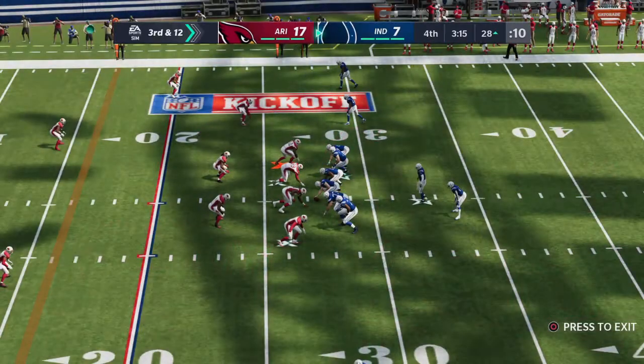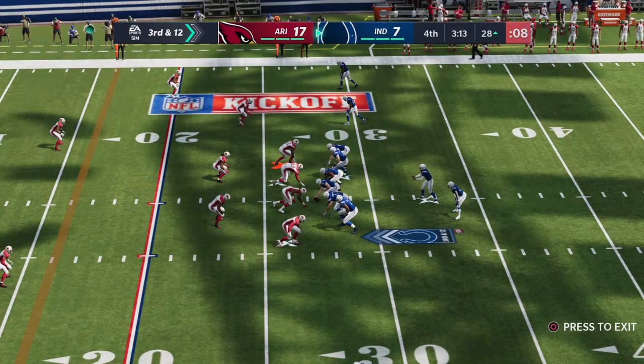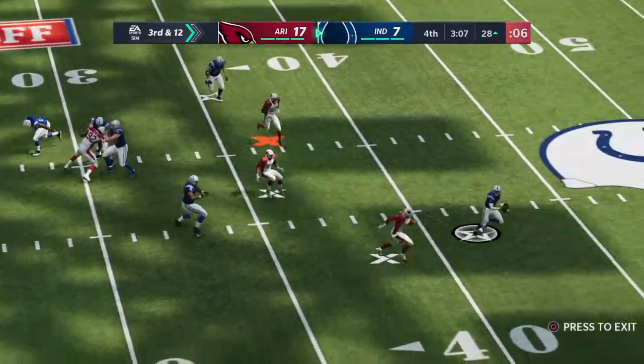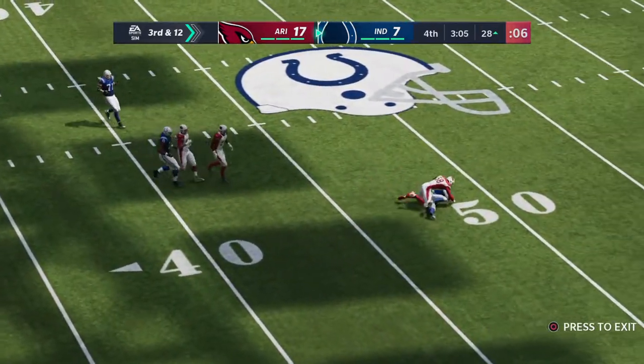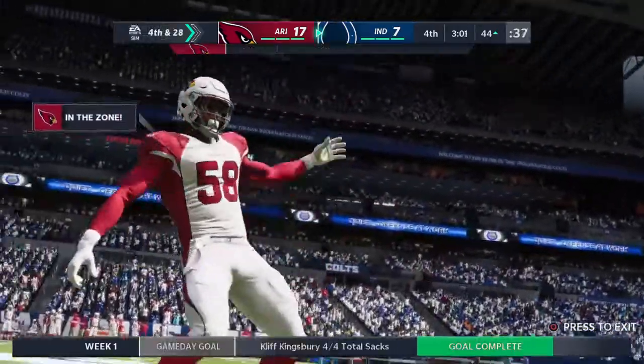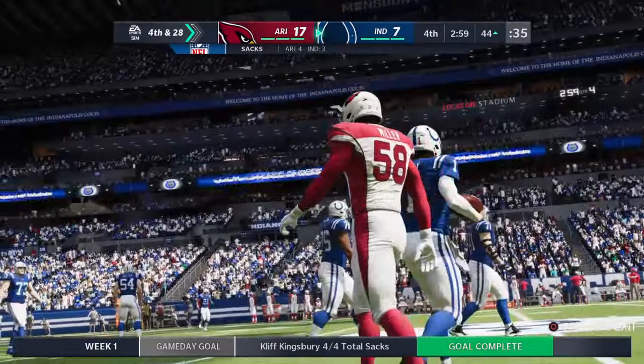The Colts on 3rd down. They've been very good. 5 for 7 thus far. This is 3rd down and 12. From the gun, Murray. And a big loss here as he's taken down. Von Miller picks up his 2nd sack of the afternoon.